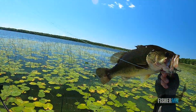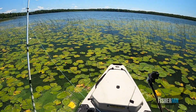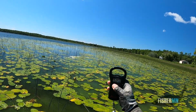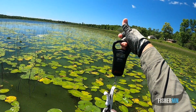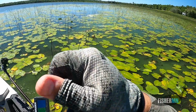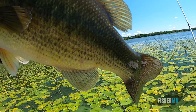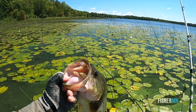Well, we've got a big guy that decided to join us. All right, look at that one. Exploded out of those lily pads. Let's check this guy out. Zeroed. 3.15 pounds. If we were rounding up, we'd say 4. Nice fish, look at that. Just awesome how he exploded out of those lily pads for it.